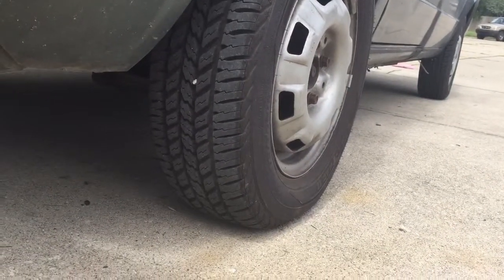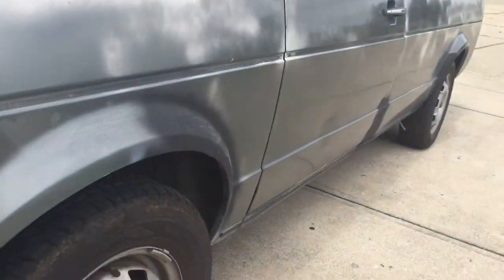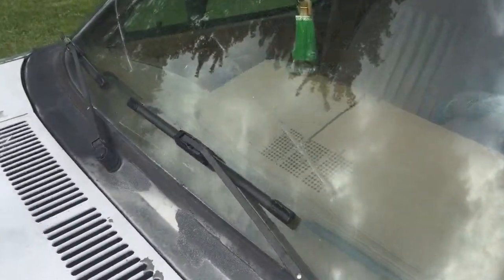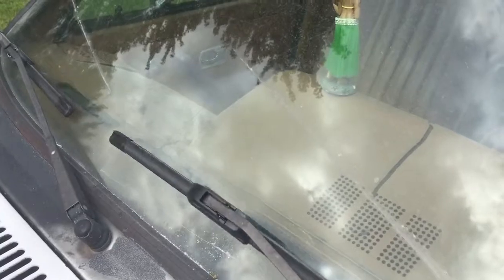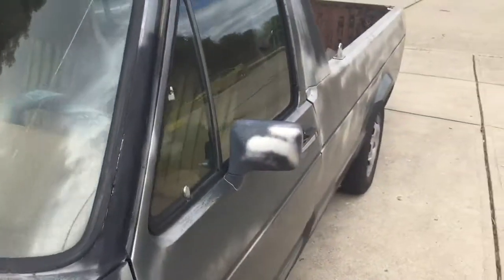Tires, they all match. They're all in great shape. I would say that they're probably almost new, but I'm not 100% sure. I don't have a gauge. Kind of sounds stupid, but I did get 2 new windshield wipers. When they're 16 inches, you want the best ones you can get, so they were 20 bucks a piece.